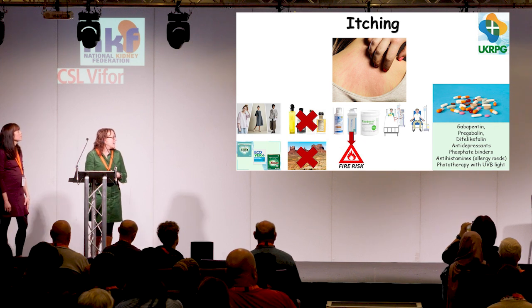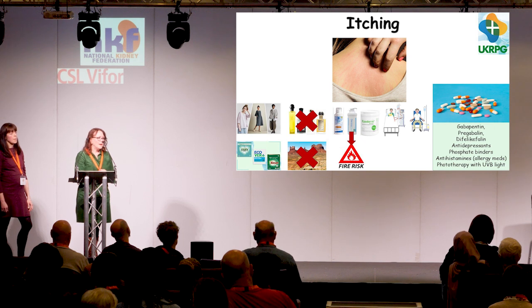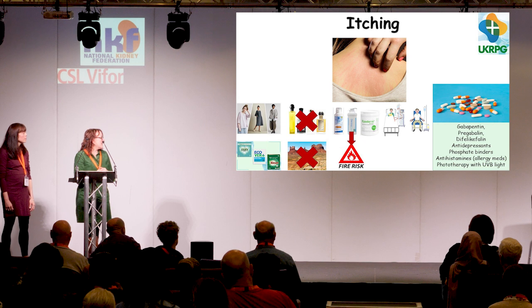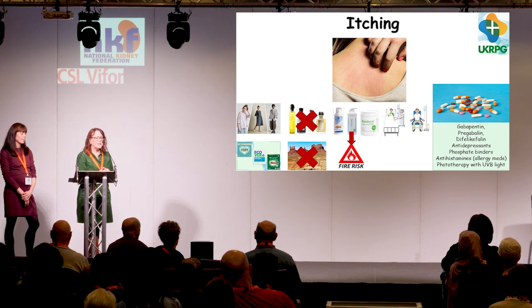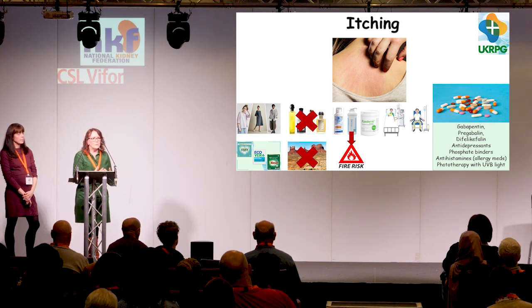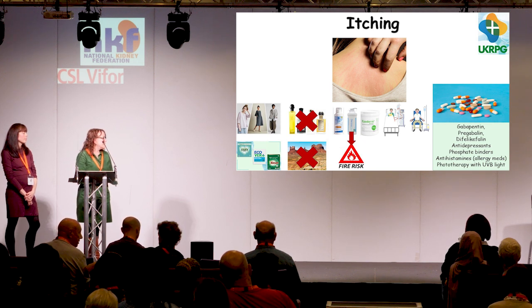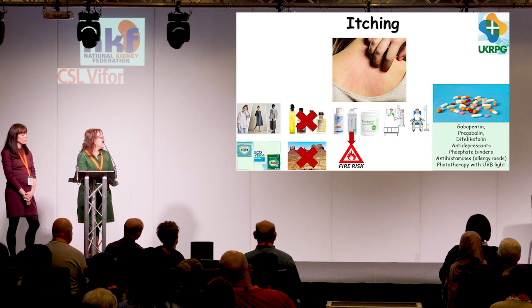So we've got gabapentin. There is pregabalin, which is a similar sort of drug to gabapentin. And we've got difelikefalin, which is a new product out, which can be given at the end of dialysis, to patients that are receiving hemodialysis. Antidepressants, phosphate binders, and we can give some of the antihistamines, and then there is also an option potentially to have some sort of light therapy. There are lots of different treatments that are on offer.